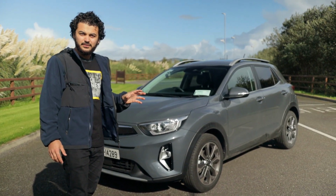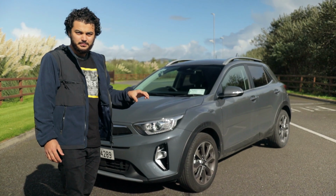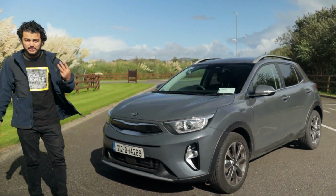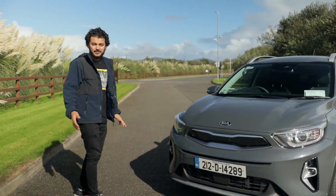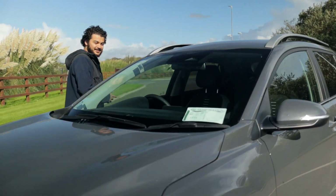Otherwise it has 17-inch alloys, and this car starts at just above 25,000, and it's a mild hybrid, so it has a 48 volt power battery along with a 1 litre turbo engine. It's a 3-cylinder engine. It's okay, we'll talk more about that. And I'll show you the interior next.